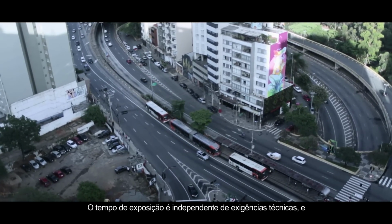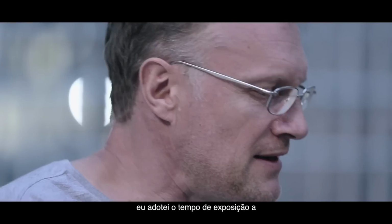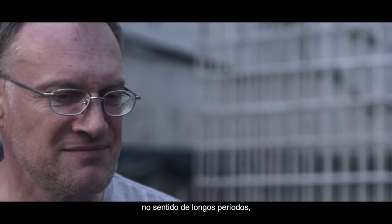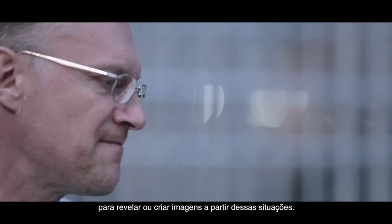Exposure time is independent from technical needs, and I adopted exposure time to situations, to moments, but in a sense of longer moments, to expose or to create images from situations.